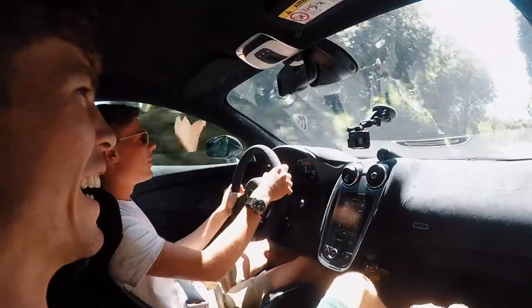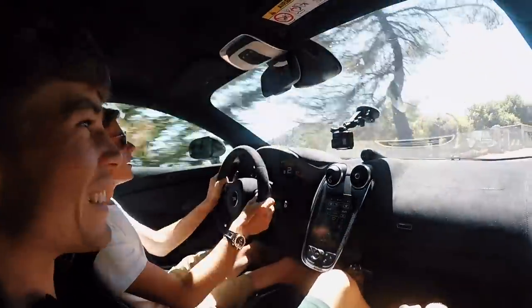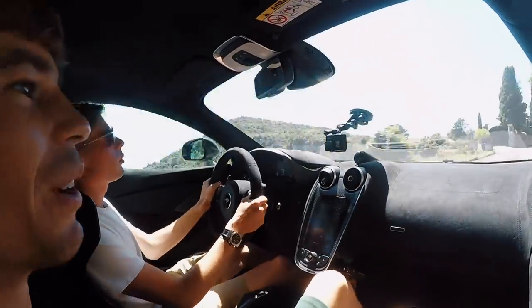Oh, there's a car spotter here. Yeah, it's like a 67-year-old, literally some 60-year-old car spotter just in the middle of nowhere.